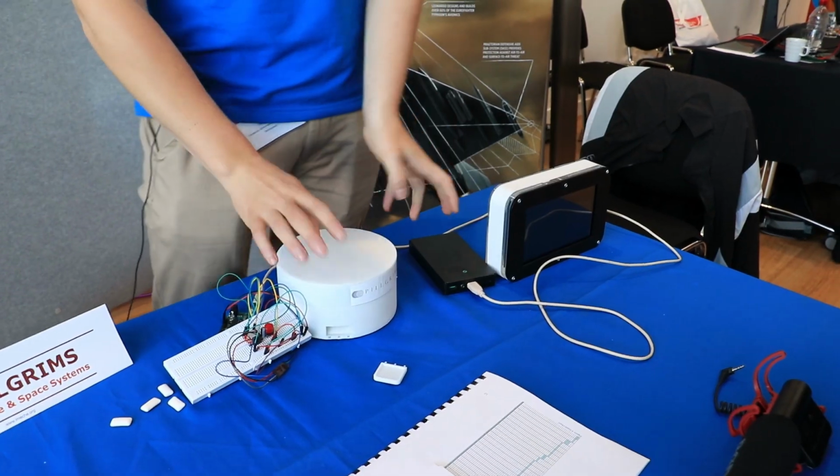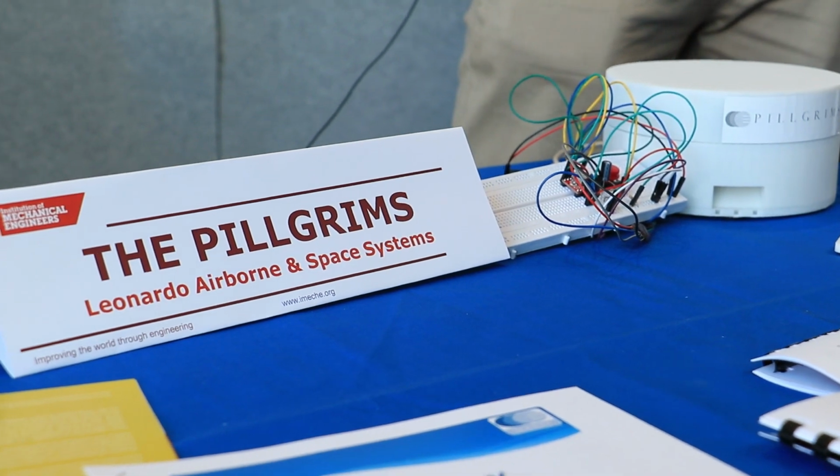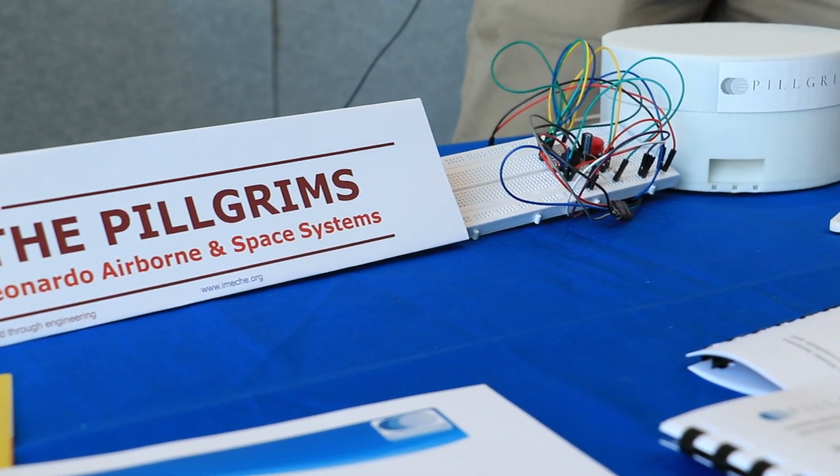I'm Jonah Quinton, I'm a sales apprentice from Leonardo, and today we have what we call MADI, which is the mechanically assisted drug delivery. Where this idea came from was that one of the people who did the software in our team has a sister who has neurodegenerative disease, and so the way she tries to alleviate that pain is by taking medication.